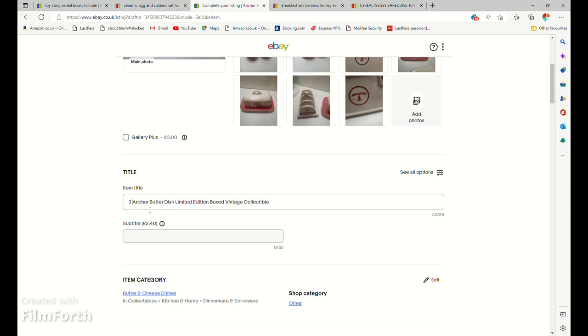Anchor. Okay, three anchor butter breakfast set includes butter dish, toast rack, and two egg cups. And then tap the ray.